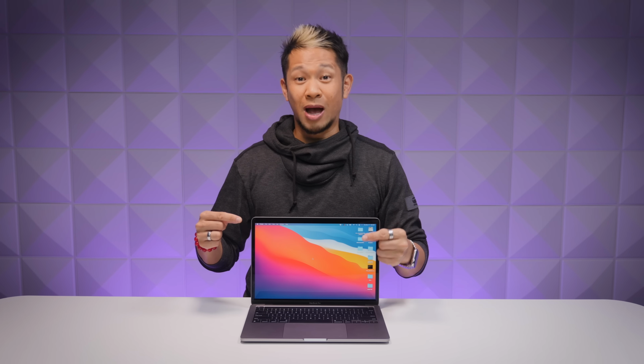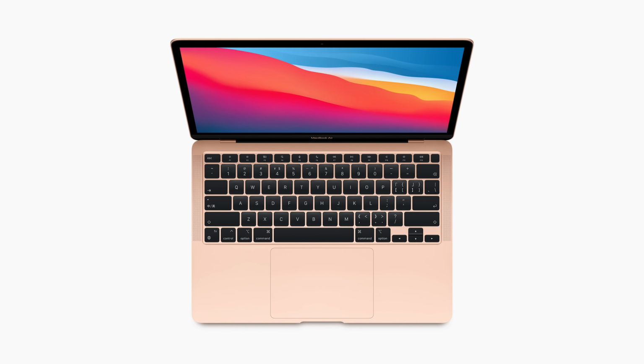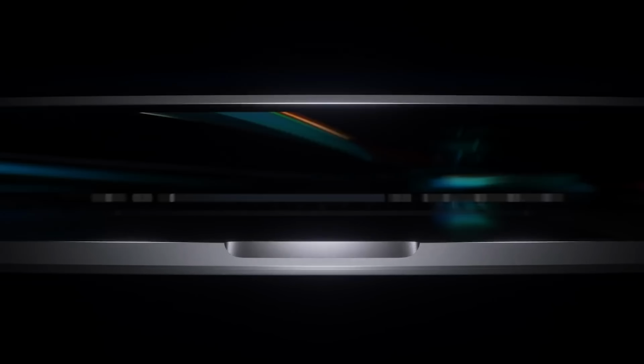So when early benchmarks leaked out that the new M1 MacBook Air had a higher single core score than my 16-inch, that got my attention because I have a personal interest here. I want the machine that gives me the best performance and power, but even if that's not you, there's still going to be a lot here.